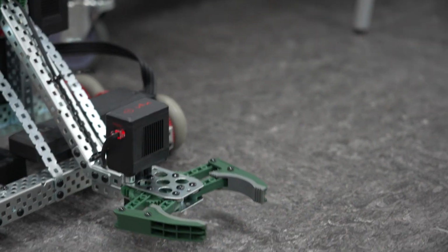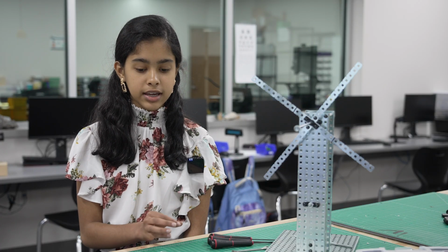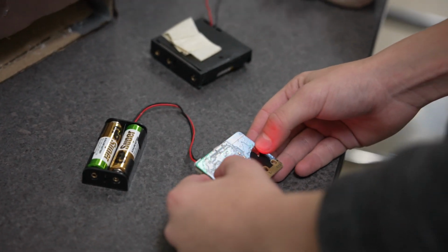We had these things called microbits, so when you coded it, for example, if you coded it to say hello on the microbit, then it will just show hello on the microbit.